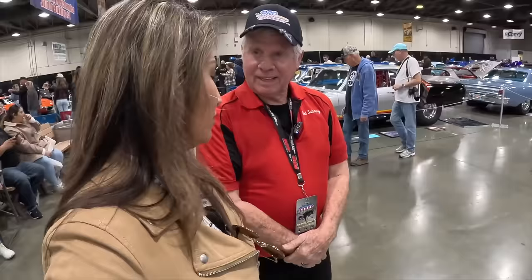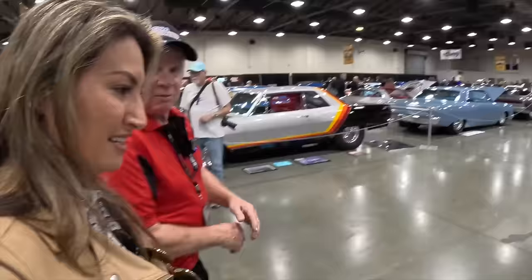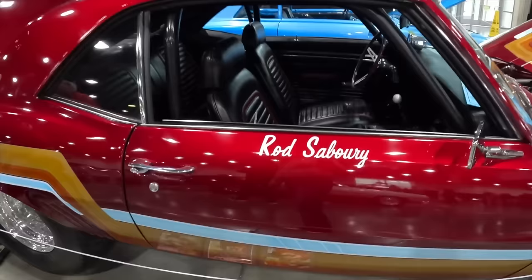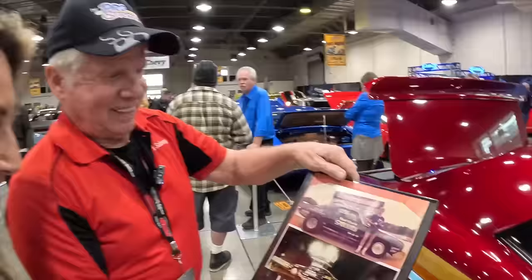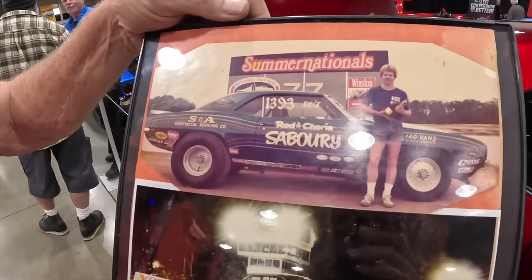There are pictures of it over there. Let's have a look at that. And there are pictures of me in 1977 with the car. You won't even recognize that guy. Let's have a look. There you are. What a hunk, honestly. I didn't realize my legs were that long back then.